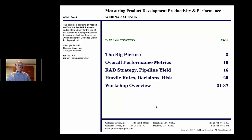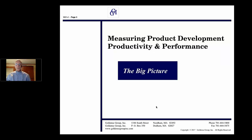Without regard to which strategy you have, there's usually more in the pipeline than one can properly execute. So we're going to spend a couple of minutes talking about hurdle rates, decisions, and risk, and then pull it all together in looking at an R&D metrics portfolio that emphasizes the majority of the places that people spend money. Big picture.